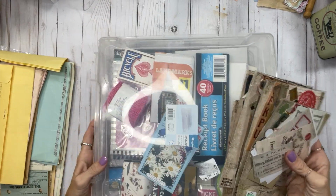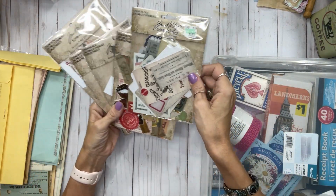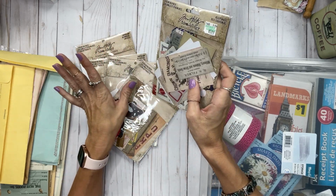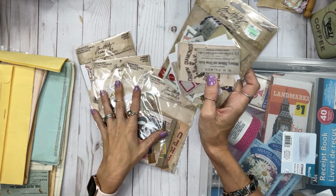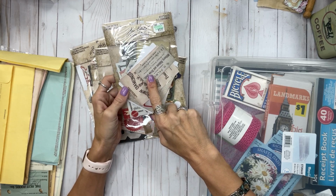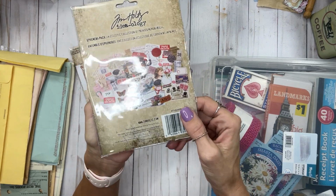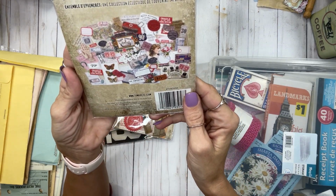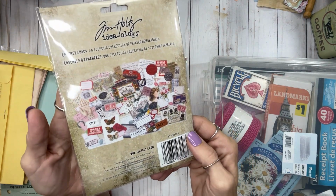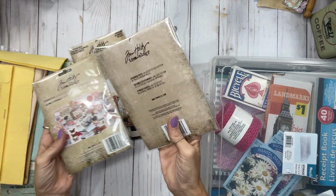And then also a newer type of ephemera would be, I pulled out a couple of these packets so you can see this. Tim Holtz has so many of these. I don't even know how many he has, but there's a bunch of these. And it's little sets of ephemera. And you get all kinds of stuff. Let me see if it's not going to glare. Okay, I think that's not glaring and you can still see. I think that's working. So it just has a bunch of stuff in it.